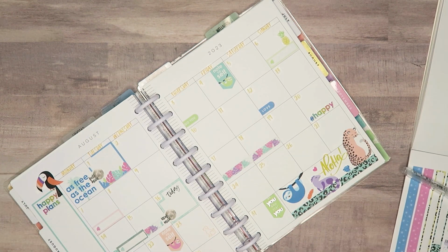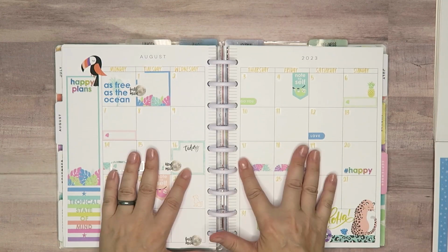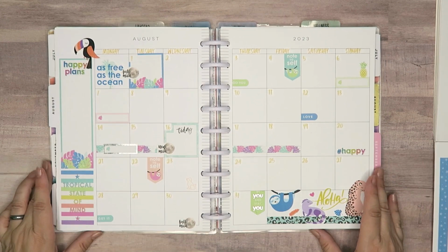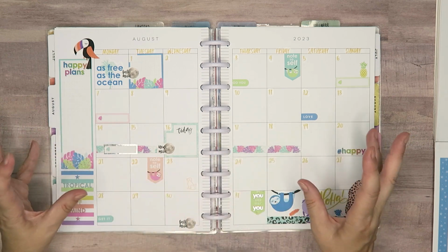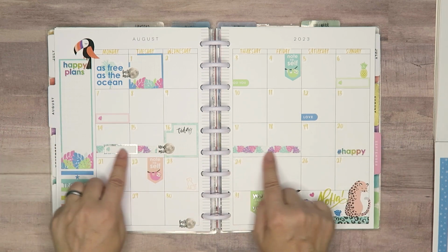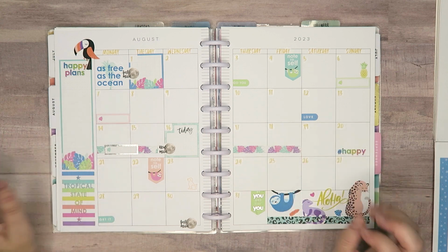All right. Okay. So that is how I add in something that's spanning days. I just add some washi and then put that in.